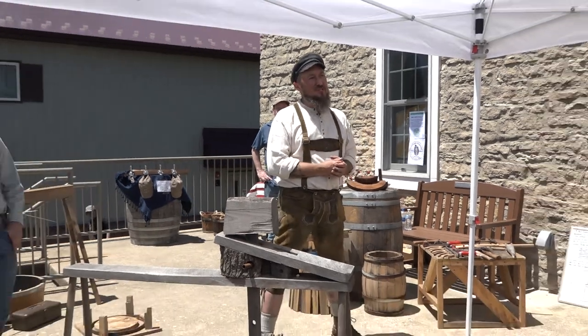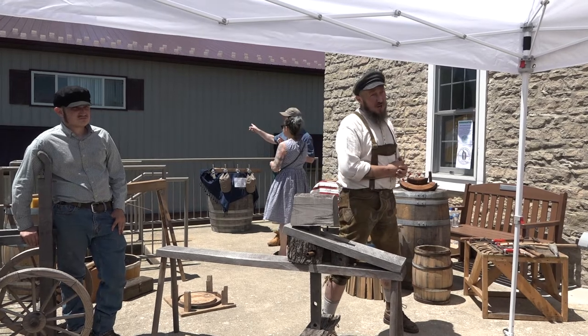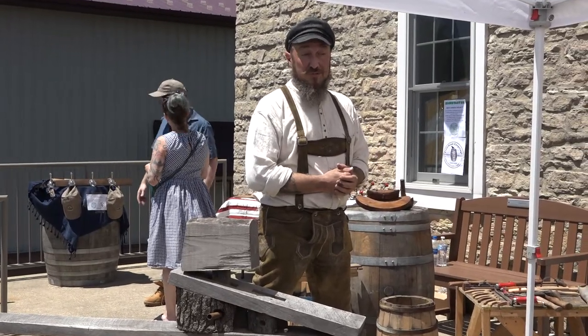Hardwoods. Yes, chestnut. American chestnut was highly used in the cooperage industry up until about 100 years ago when a blight came and decimated the entire species. They don't exist anymore.